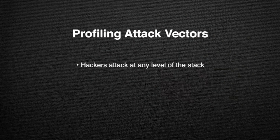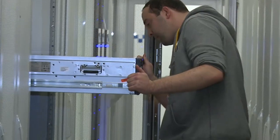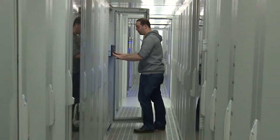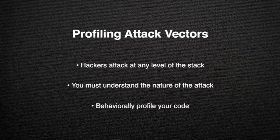And they may occur at many different layers. It could be that they're attacking the operating system or they're attacking the application. So the first thing is you have to be able to monitor your whole environment and be able to start to spot different trends. Now, it also helps to know what other systems are being penetrated in the industry. It could be that an attack on a retailer is using a method that someone might try to employ on your systems tomorrow. So understanding system trends, different things that are occurring, you have to be able to understand the whole nature of the attack. And as I said, be able to behaviorally profile your code to be able to understand all the different types of vulnerabilities that are out there.